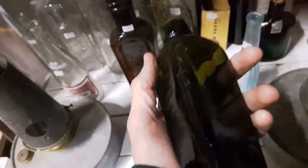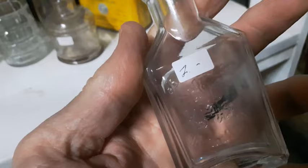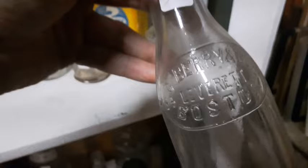$5 for the lug style screwed up Father John's bottle. Screw top A.S. Hines bottle, $2. Well, no name creamer, $2. C. Burying Company, Boston, $3. Blown blob top. Kind of cool. Not bad for $3.